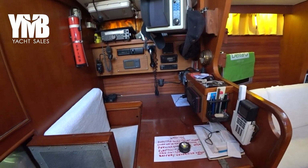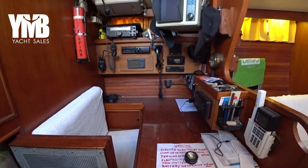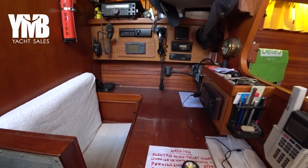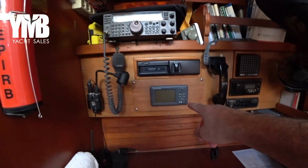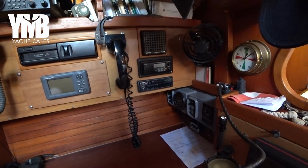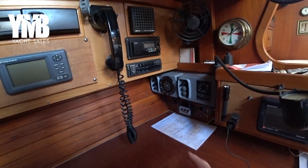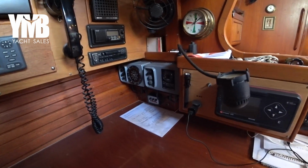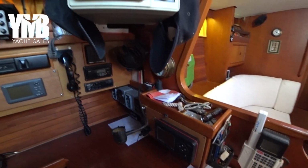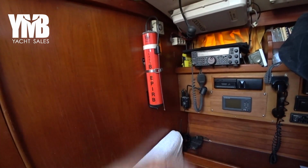This is the navigation table. Most of the equipment here has to be updated. In terms of electronics, though, most of it is still working. We have SSB radio here, Furuno Navtex, VHF radio. Not sure what this is. Yeah, that's a very old depth sounder and log, good old log. This is an old GPS and old radar. And of course there is an EPIRB here.